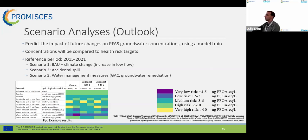So we have a reference period. And then we have 3 scenarios. The first scenario is business as usual. So industry will just continue pumping PFAS into the environment. We will have climate change on top of that, which will, for example, increase low flow events, which can affect concentrations. Then we have scenario 2, which is an accidental spill. And the third scenario will be water management measures, for example, granular activated carbon or groundwater remediation. And in the end, we will come up with a kind of risk table like this, which is again also based on these PFOA equivalent concentrations.